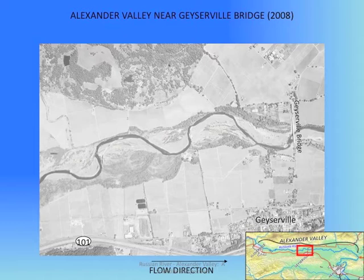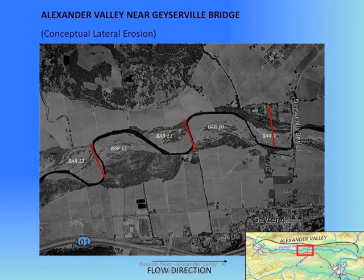The next sequence shows a projection of current conditions in 2008 with trends of meandering, the meandering process that's continuing to progress and evolve, and the potential loss of agricultural land around the river corridor. This diagram shows a 2008 photograph with projected changes in lateral erosion if trends continue with large bar buildup and lateral erosion by point bar formation. You can see agricultural land is lost, mature riparian vegetation is lost, and bridges and infrastructures are threatened.